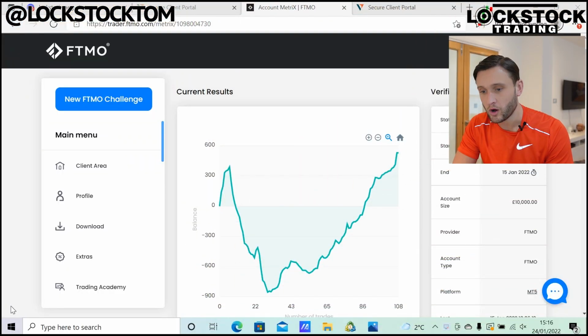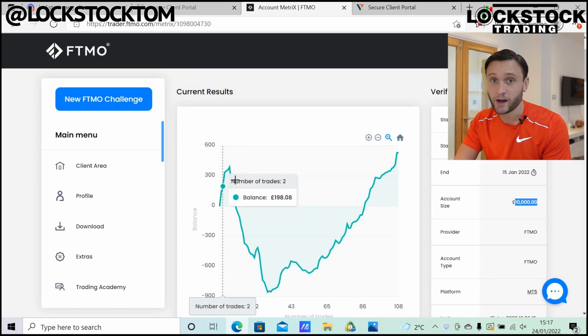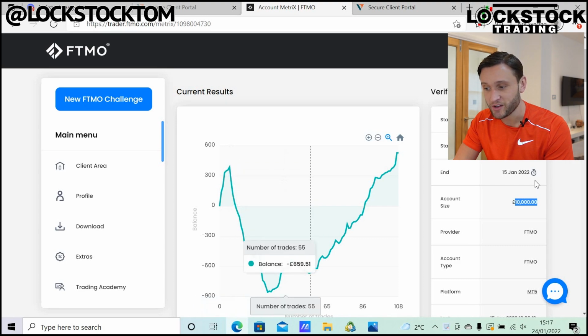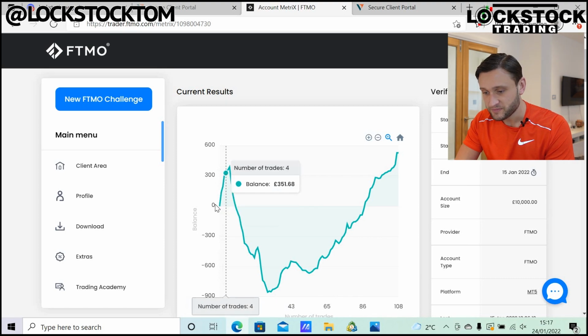Okay, so we are on the back office of the FTMO account for the verification. Same again, it's the same £10,000 account. As you can see, this is almost going to be a cautionary tale of how to not do it as well as how to do it. We're going to get onto this in a second, but yeah, started it on the 6th of Jan, finished on the 15th of Jan 2022. So let's look at the fun part now, okay?